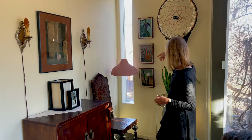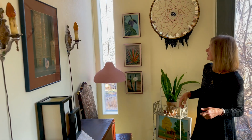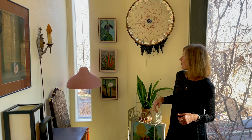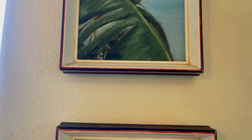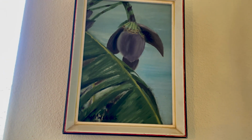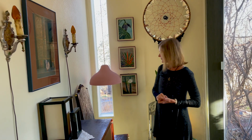My mother, again, did these. I love that almost all of her paintings really were botanical, I would say. And these are original frames. I think they were done in the 50s, early 60s, and I just really like them. I think they're very unusual.